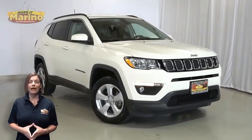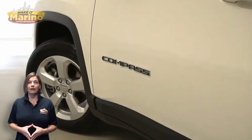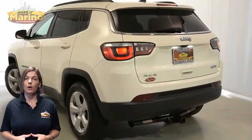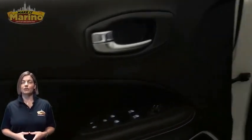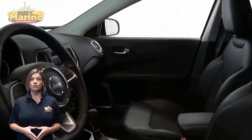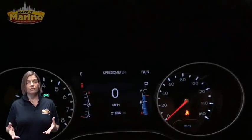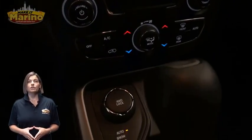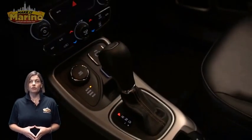With halogen quad headlamps, front fog lamps, 17-inch aluminum wheels, power heated mirrors, rear window wiper and washer, heated front seats, heated steering wheel, 21,000 miles on the odometer, 7-inch touchscreen display, rear backup camera, dual zone temperature control, select terrain system, split folding rear seats, 2.4-liter 4-cylinder engine, and so much more.